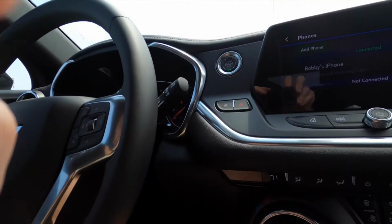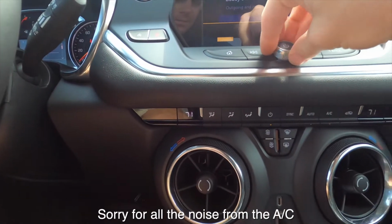Anyways, guys, super easy Bluetooth setup. Let's kind of go over a couple of the other features that we have on the inside real quick as well. So let me turn this down.